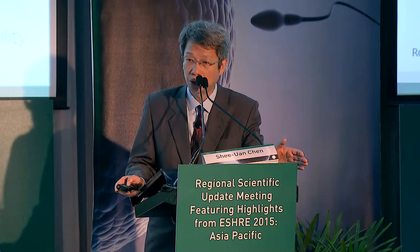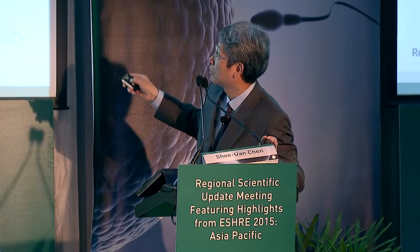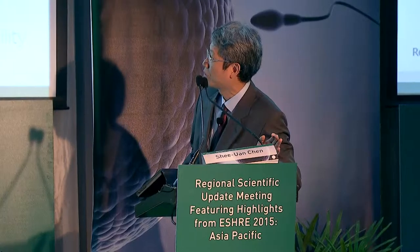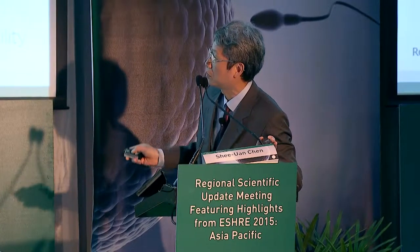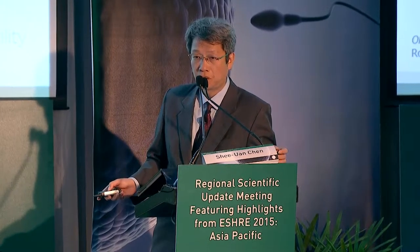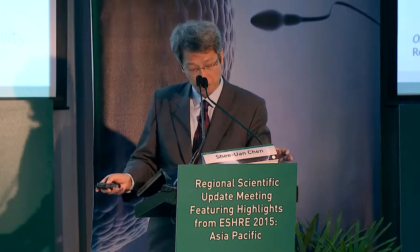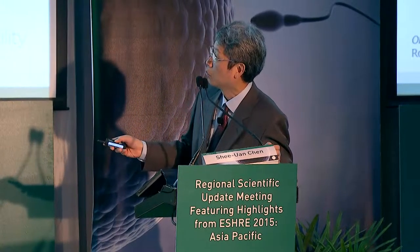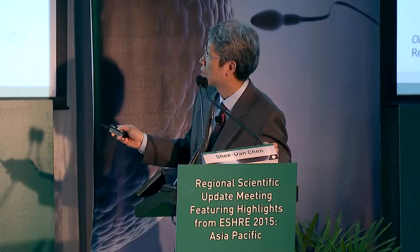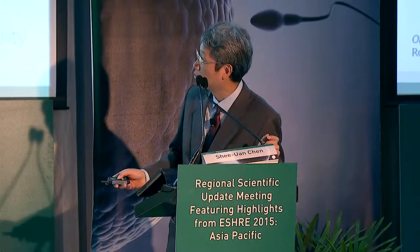Frozen embryo transfer is associated with improved implantation rate and also improved live birth rate. A retrospective cohort study found that frozen embryo transfer is associated with a higher live birth rate compared to fresh transfer. And frozen embryo transfer is associated with a lower ectopic pregnancy rate. The odds ratio is 0.35. In one study, frozen embryo transfer was associated with a 65% reduction in ectopic pregnancy rate compared with fresh embryo transfer.